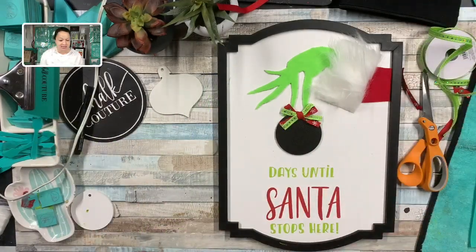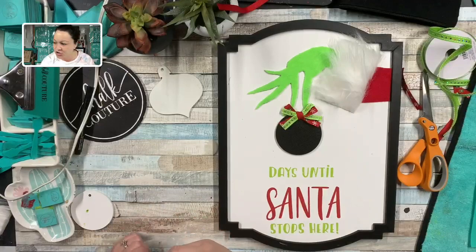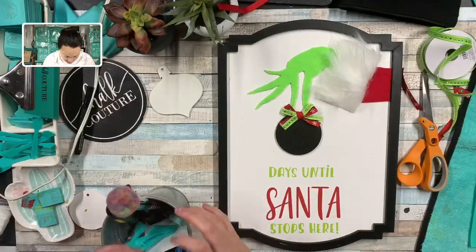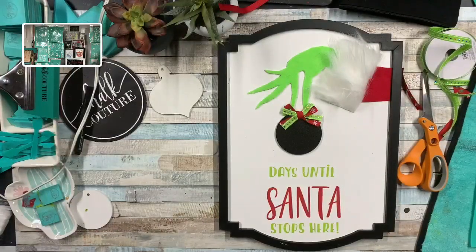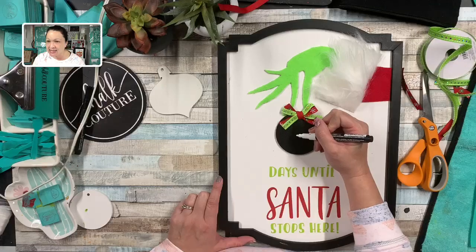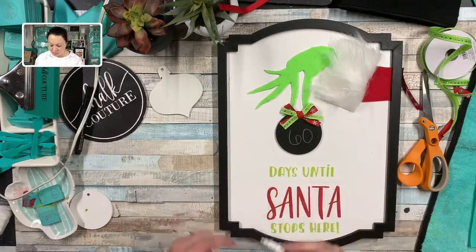Does anybody know how many days it is until Christmas? Let's see. And then what you're going to want to do is take your chalk marker. I'm trying to see if I have other colors. Black, white. We're going to take our chalk marker. And if you don't have any chalk markers, you can use regular chalk. But let's see. How many days until Christmas? Let's just say it was 70. Is it 60 something? Let's just say it was 60. I'll have to look it up. You can write on there.